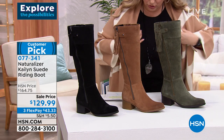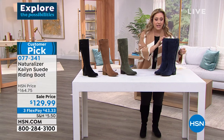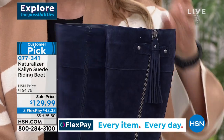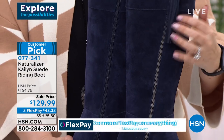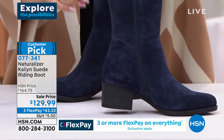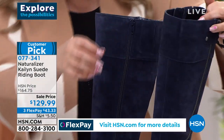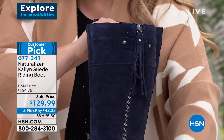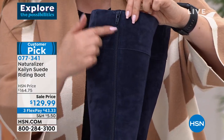Absolutely gorgeous. Genuine suede. I love the tassel. Look how gorgeous this is. This is a classic riding boot. This is never going to go out of style. You will wear this year after year. This is a faux zipper for decoration on this side. When I turn it around, no, this is a real zipper for getting in and out of the boot. Sorry, I was right the first time. Faux zipper for decoration on this side, and a real zipper, almost invisible, on this side, which goes all the way down.